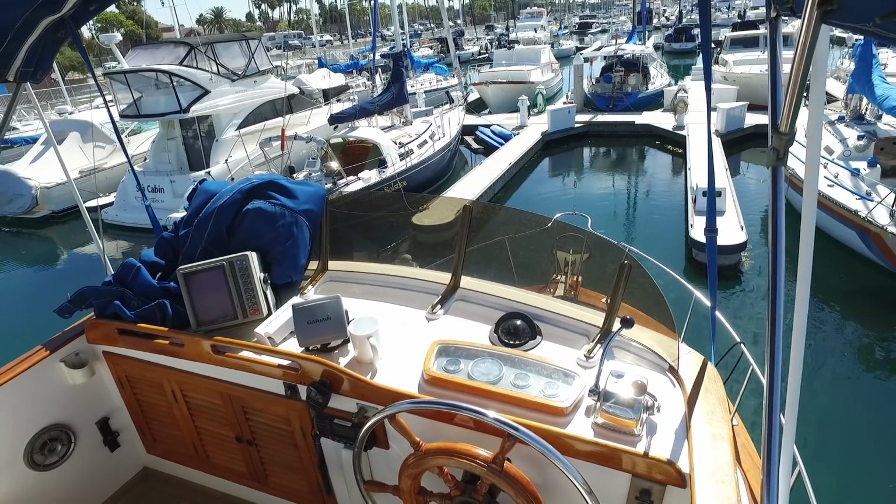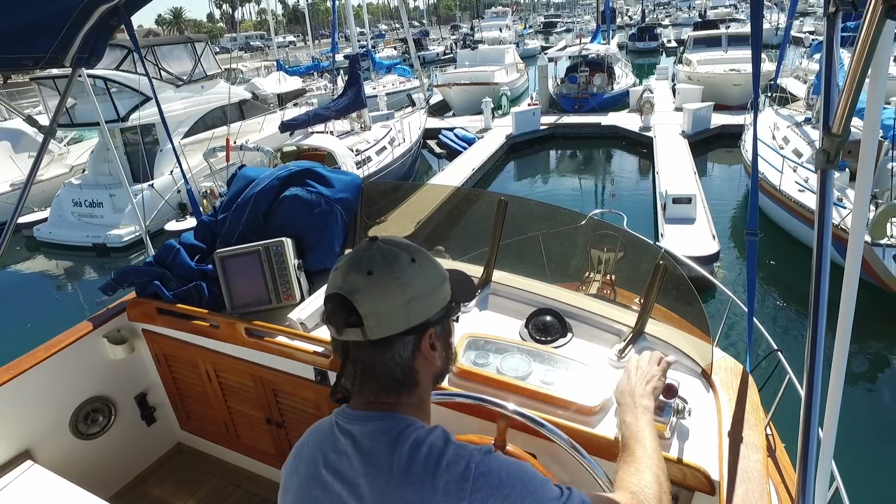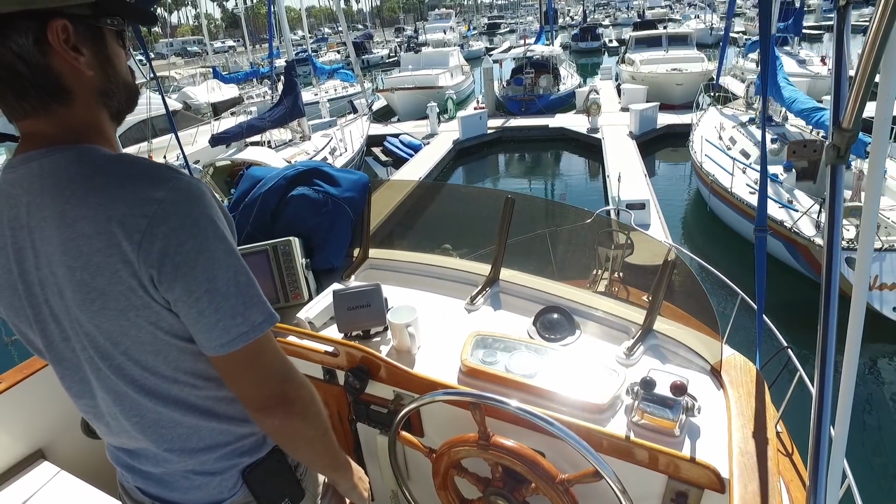And I think I'm just walking aft on the bridge right now to see how close I am to a dinghy that's tied to the stern of a boat directly behind.